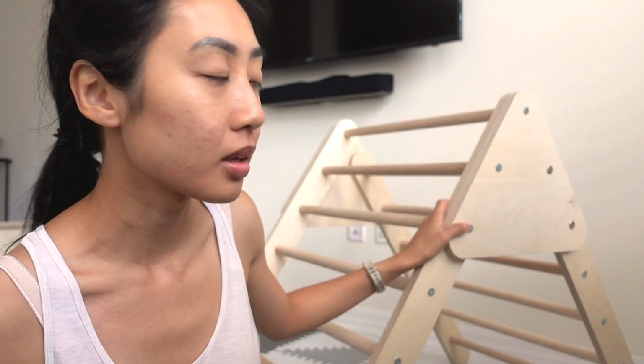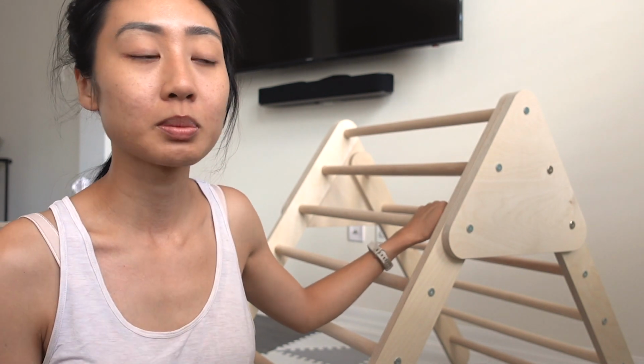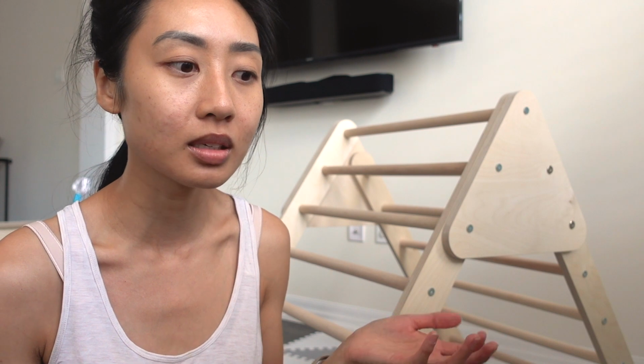Clara just turned 8 months last week, and so I think it's a good time to introduce this. I wanted to introduce this as soon as possible to see what she can do. One of the main reasons I wanted to get this for Clara was because I noticed that she's crawling, she's really mobile now, and she's starting to use her hands and her knees to climb and pull herself up onto certain pieces of furniture around the house.